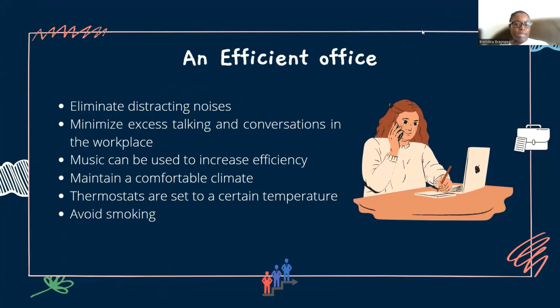When we talk about safety in the office, we want to make sure that our office is an efficient office. It's so easy to be distracted, and you want to make sure that there are some things in place that prevent distractions so that you can do your best work as an office worker. And so that may mean eliminating distracting noises, minimizing too much talking, gossip, and conversations in the workplace. I'm not saying that you can't have these conversations, but you shouldn't be spending all day conversating and gossiping. You should be doing a great deal of work in the workplace.